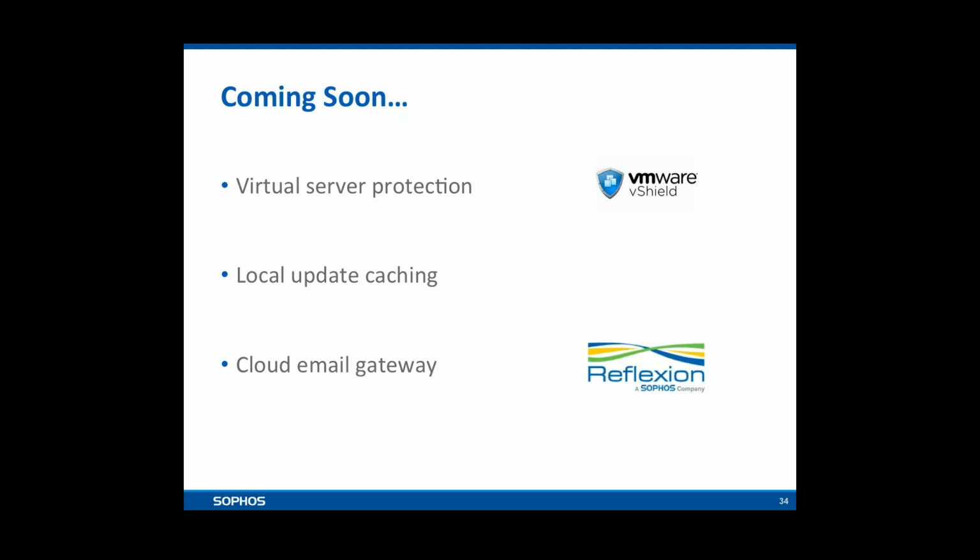So if, for example, you're using Office 365 and sending emails through the Office 365 servers, obviously that technology is hosted in the cloud. It doesn't make much sense for your MX records and for your mail flow to be directed to a box in your office that scans email traffic. You want those emails to stay in the cloud and be scanned in the cloud. So introducing a cloud email gateway will allow us to have a much more joined up story with regards to how we can protect email sent through Office 365.